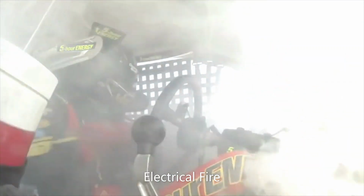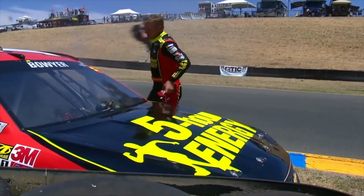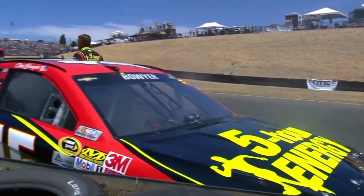Something electrical in the car caught on fire. And that smoke, an electrical fire like that, will choke you to death. He was running 18th. Obviously, he's had a frustrating year, and this was one that I think he thought he might be able to break out of that frustration, but obviously not.